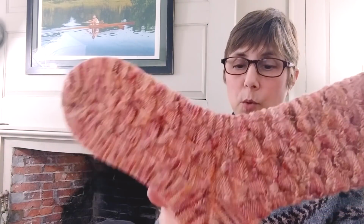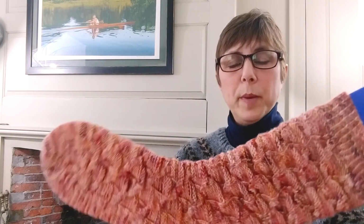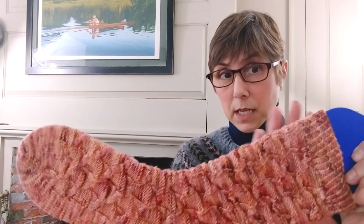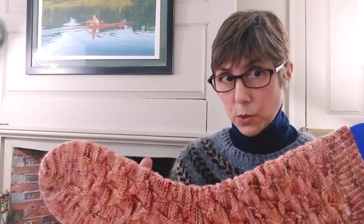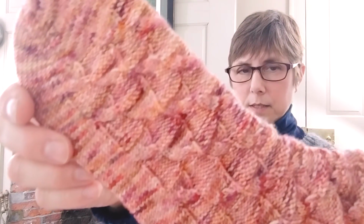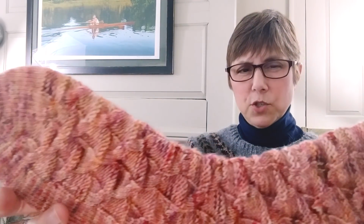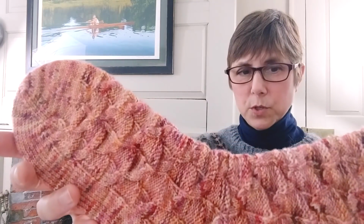Again, toe up with a Fish Lips Kiss heel, which is probably different than the actual pattern. And then I just kept knitting until I was finished with half of the yarn. I had weighed the skein, so I already knew where the half point was. And these are just beautiful. I just really like this pattern. It kind of shifts up and down, and it's just really, really beautiful. And I can't wait to wear them.